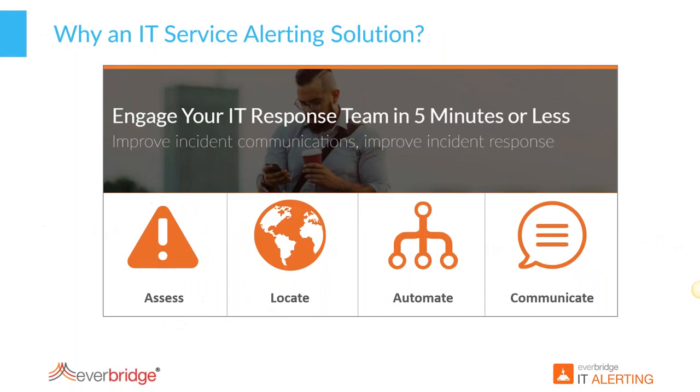So given this information, this is an area where IT service alerting solutions and Everbridge can help organizations. What we found is a lot of IT organizations are too busy or don't even know that there are solutions available out there to help them with that. And that's pretty much what we do at Everbridge. We help IT organizations improve their incident communication, so reaching out to the IT staff, but also senior management, key stakeholders, and impacted customers, and improve their incident response so they can consistently engage their IT response team in 5 minutes or less.